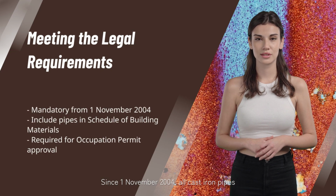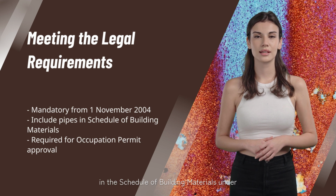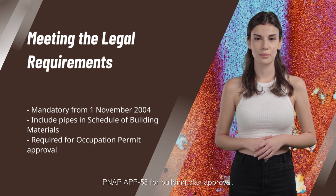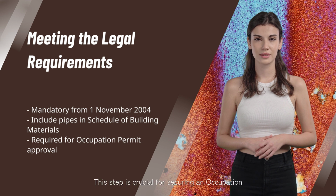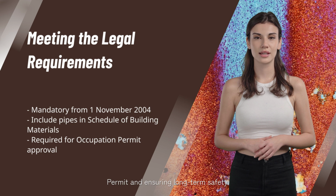Since November 1, 2004, all cast iron pipes must comply with these guidelines and be listed in the Schedule of Building Materials under NAPBAP 53 for building plan approval. This step is crucial for securing an occupation permit and ensuring long-term safety.